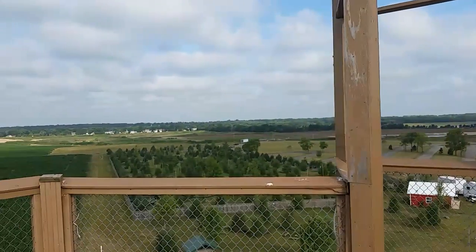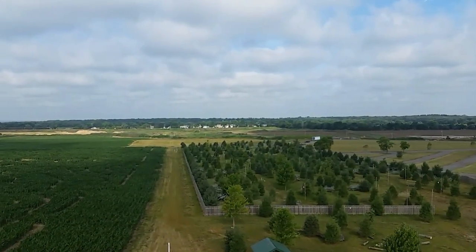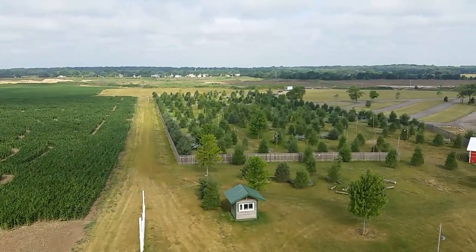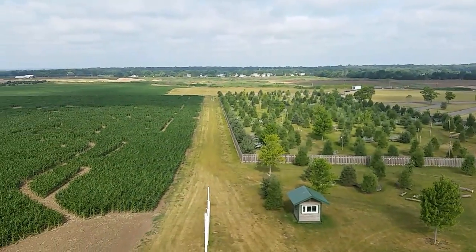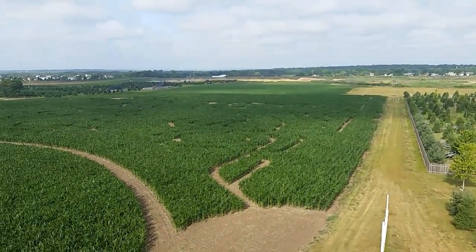Let's see. It's very dry right now up here. We've had just about a half an inch of rain last week, but our corn is not really showing severe stress. We've got 16 acres of pumpkins. They are looking beautiful this year, and all the crops seem to be growing really well.